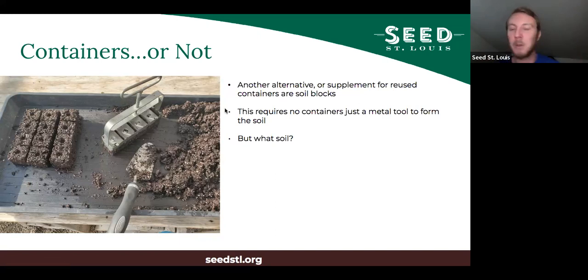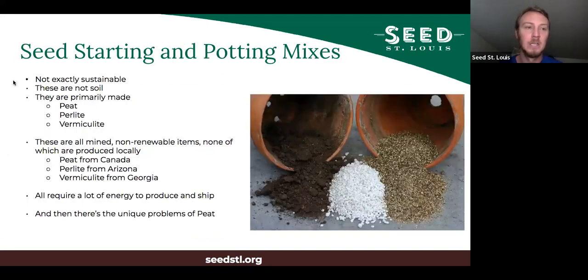So if you want to kind of sidestep that whole what kind of container do you need, maybe check out soil blocks. But then the question is what soil to use? So as I've been alluding to, seed starting and potting mixes are not exactly sustainable. They are not soil and they are primarily made of a mixture of peat, perlite, and vermiculite. All three of those materials are mined non-renewable resources, and none of them are produced locally. Peat, the most local source of peat is Northern Canada, so not very close. The closest source for perlite is Arizona, and the closest source for vermiculite is Georgia.